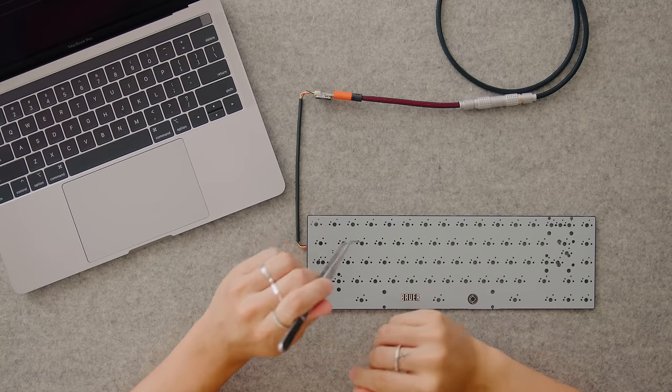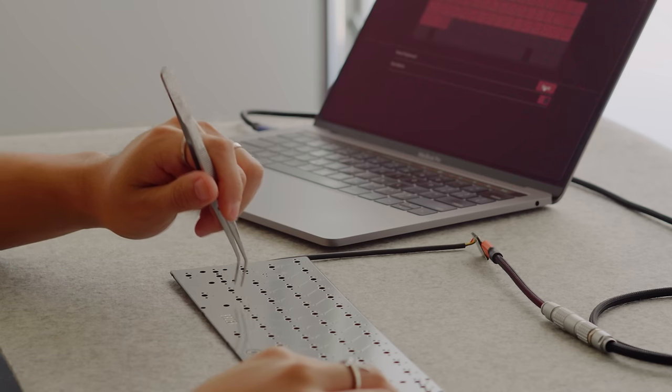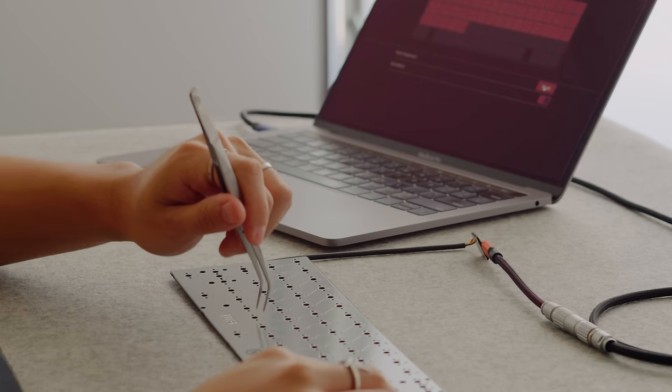Lastly, we need to confirm that our PCB actually works. We're going to do this by trying to get each key position to register by shorting the pads and checking with VIA, my preferred keyboard tester of choice.